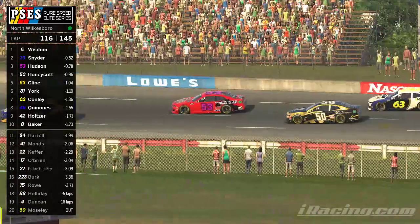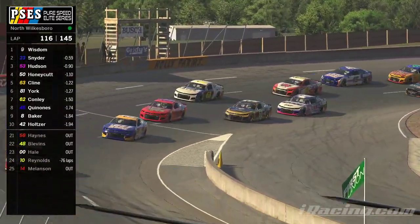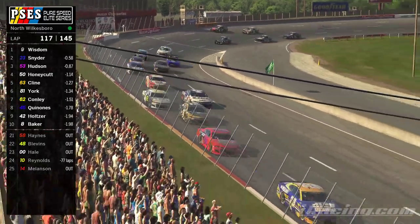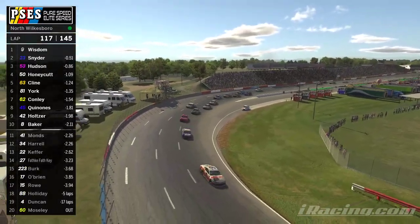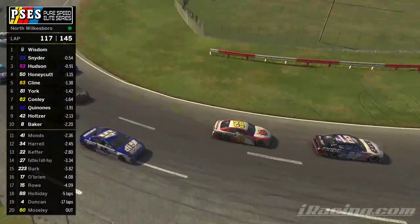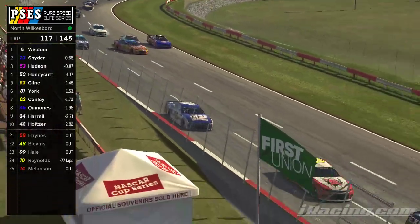Off around the 9, getting some great restarts. Being able to control that allows him to pick the launch, and he's getting such an advantage on those drivers. Honeycutt, who was able to keep up with him pretty well in that same lane, not able to on that previous restart, is able to do so this time, and ends up losing a couple of spots to the drivers on the outside, Cole Snyder and James Hudson, and oh God, what's happening?